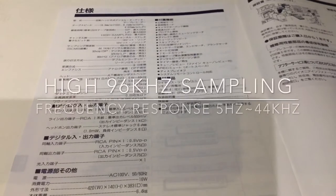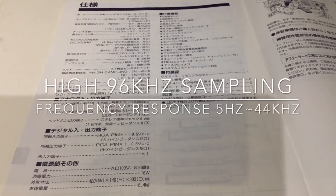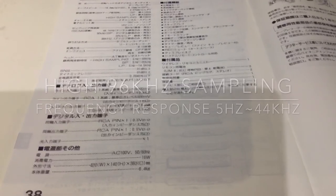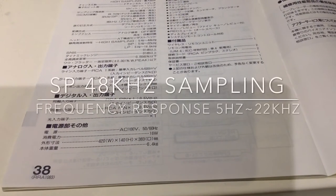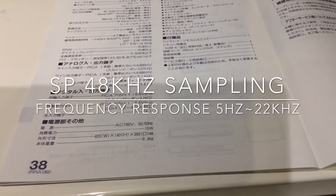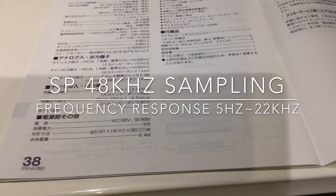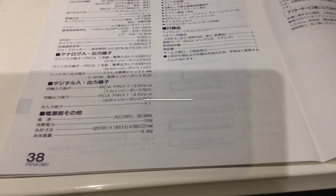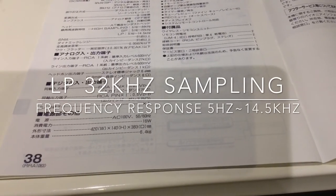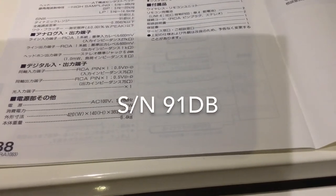If you're using the high sampling rate, 96 kilohertz, it says that it's got a frequency response of 5 hertz up to 44 kilohertz. If you're using the short play, that's the standard by default for digital audio tape, 48 kilohertz sampling rate, then it's got a frequency response of 5 hertz to 22 kilohertz. And if you're using the long play setting, it's got a frequency response of 5 hertz to 14.5 kilohertz, according to this. Signal to noise ratio of 91 decibels.